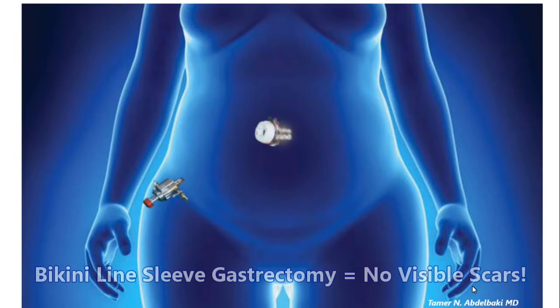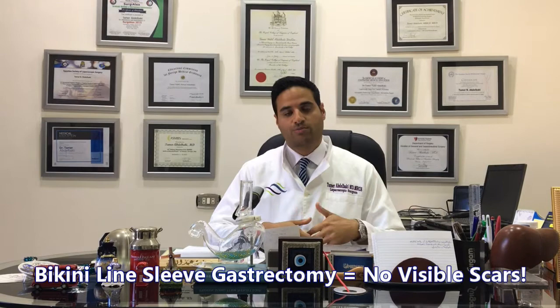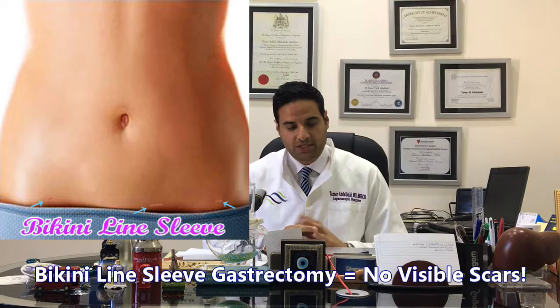One other thing is that we have developed a new technique to do the sleeve gastrectomy, and we've been doing this new technique for over a year. The new technique is basically we hide all of your scars below the bikini line. So you won't have 5 or 6 scars showing on your upper abdomen, right at center point here. Once the weight is off, you can proudly wear a bikini without anyone knowing that you had a surgery before. This is our new innovation.